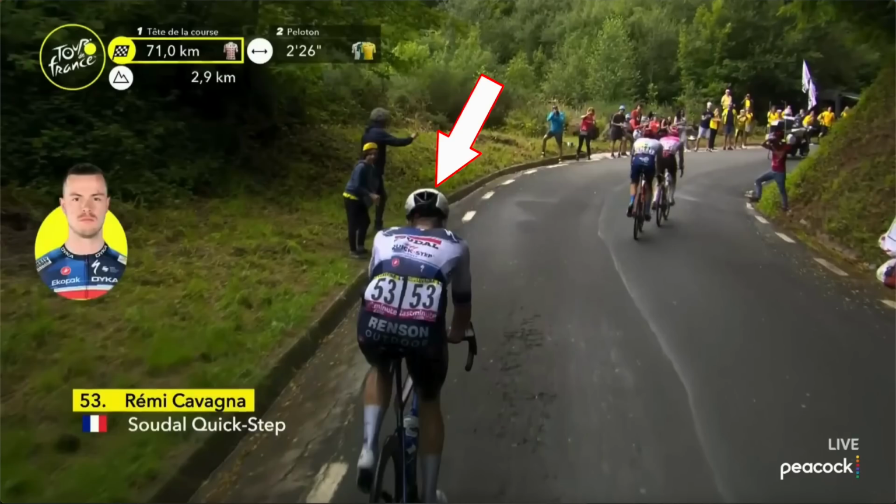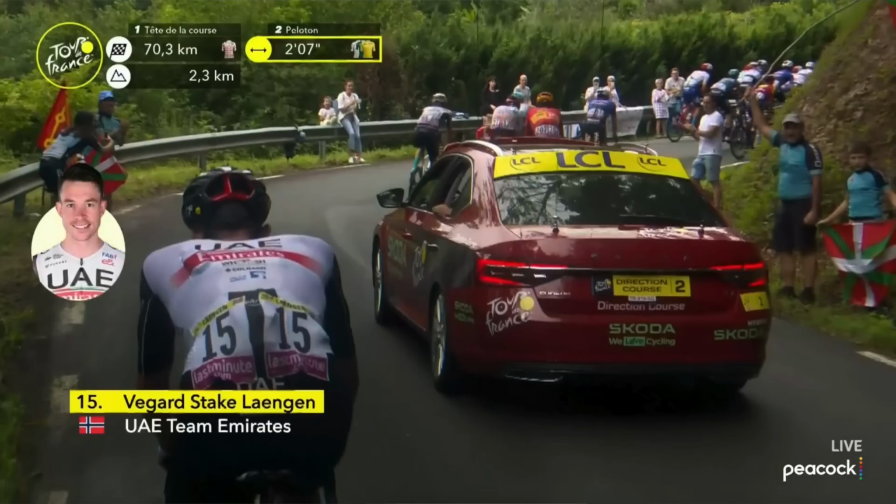So you know they are going fast up there because Remy Cavagna, the Soudal Quick-Step rider, starts getting dropped out of that group of 3 and backing off. Now, once we go back to the peloton, with 70 kilometers to go, we see Vegard Stake Laengen start coming out the back for UAE Team Emirates as they're losing their first rider on the front.